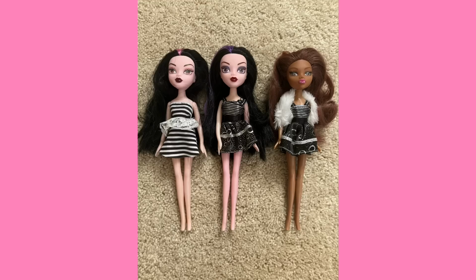But these ones are especially odd because they're on sort of bootleg Bratz bodies. Their hands look like Bratz hands, their arms look like Bratz arms, and their bodies overall are Bratz bodies. But the legs are different. They're almost like Barbie legs in a weird way. I don't know, but they don't have the peg feet. So yeah, super weird bootlegs. They're cool to own, I guess.